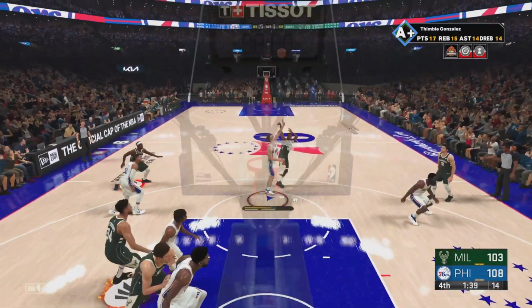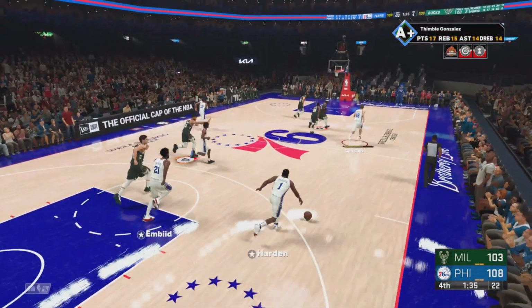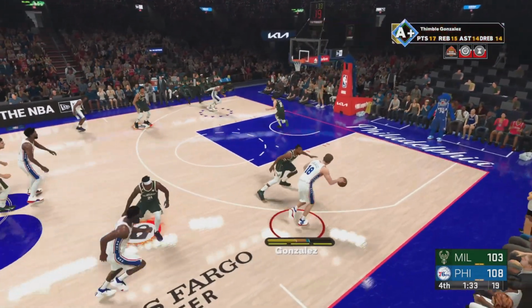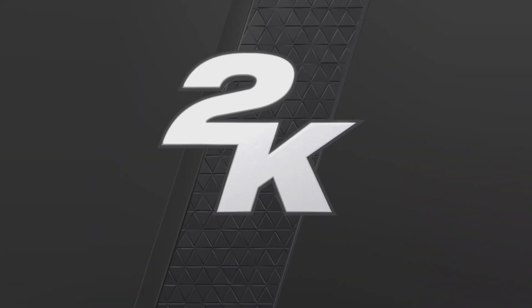Giannis inside. He's covered by Maxey. And again, the Bucks miss. And there have been some terrible shot choices here, Kev. That's not a good look at all. And he gets the whistle. Two free throws coming up.